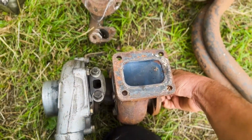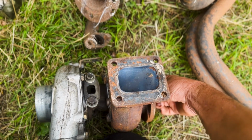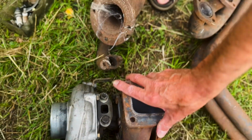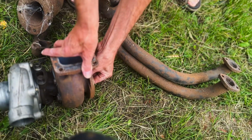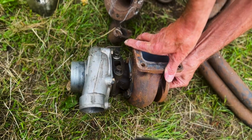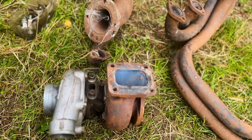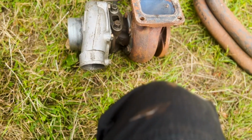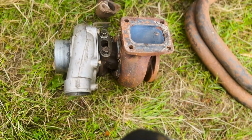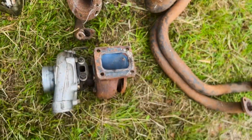Yeah, there's a bit of play on that one, but not too bad. It spins. It's not axial play, it's just a little bit of radial play. Oh yeah, I got him now. Isn't that funny? I've not spotted that before. Yeah, you can still get bearings, but really it's probably not the turbo to use, if it's been running methanol. Yeah, probably.